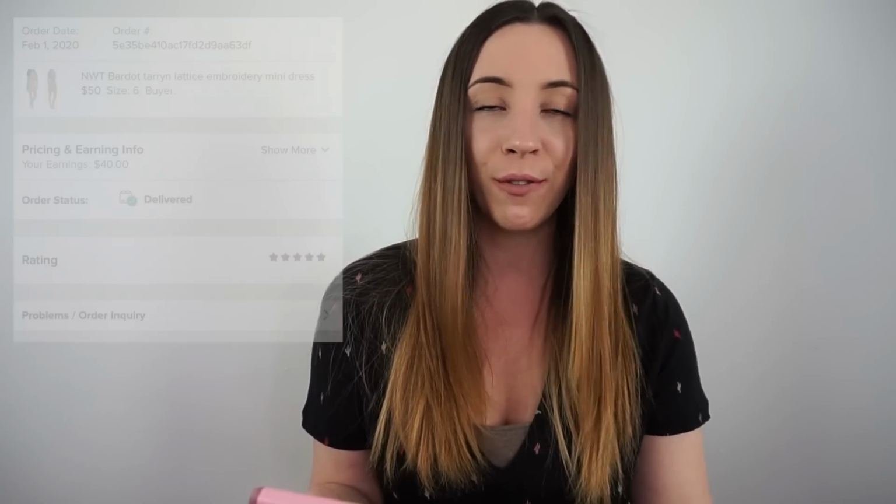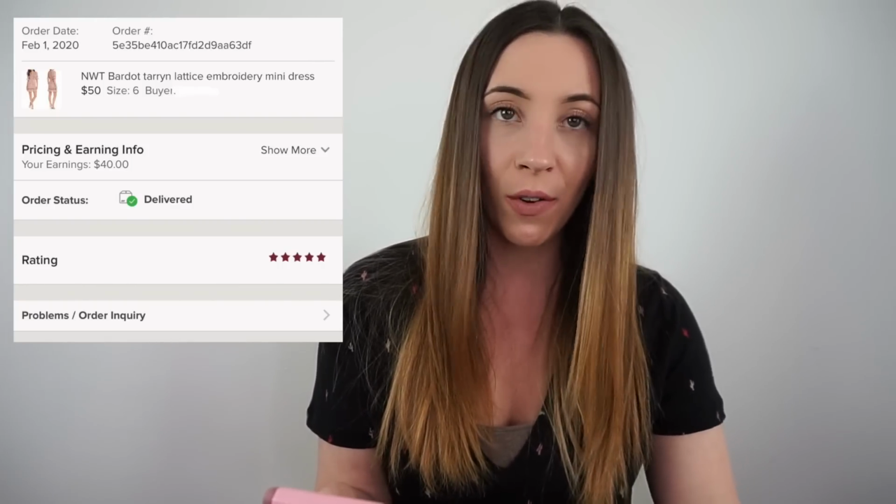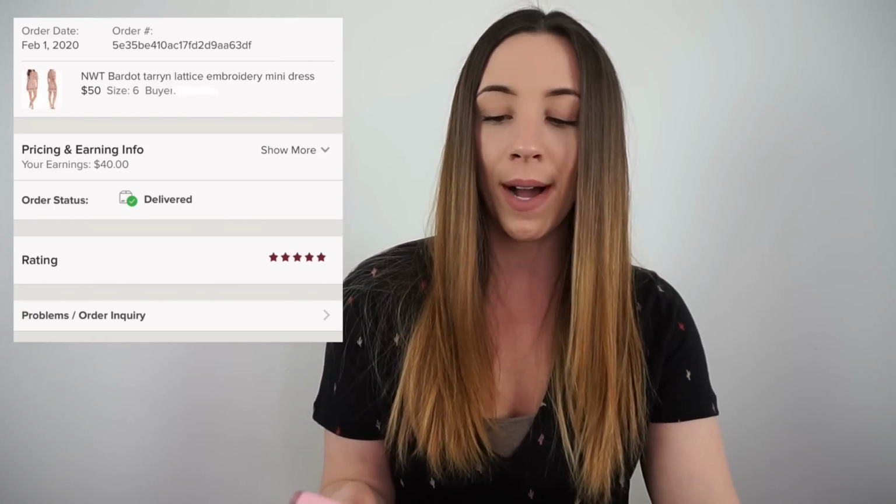So moving on to Poshmark sales. This part is going to be longer. I made way more Poshmark sales this month compared to eBay. So on February 1st, I sold a brand new with tags Bordeaux dress for $50. And I actually paid $12 for this. I bought it brand new at Nordstrom Rack.